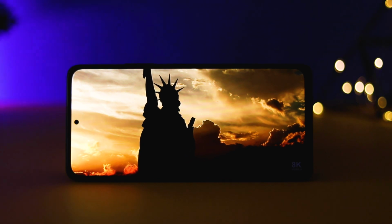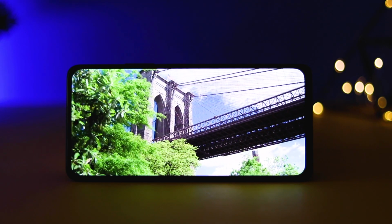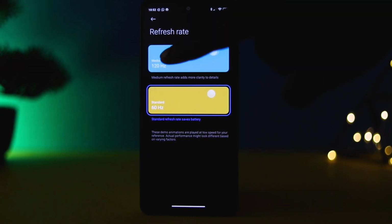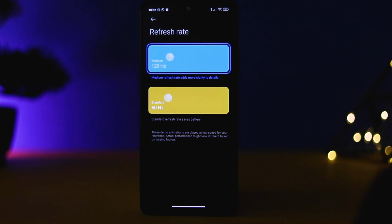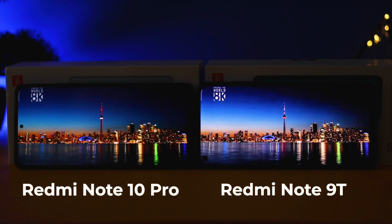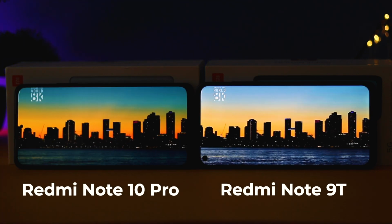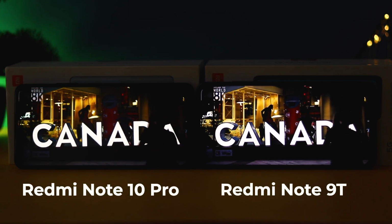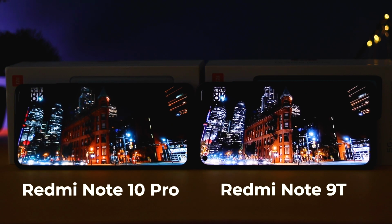I found out that by default the 120Hz refresh rate option is disabled, probably to save battery, but what is the reason of having this option when you can't use it? So you can go into settings and enable this option when you have your smartphone. Putting it side by side with the Redmi Note 9T, you can absolutely see the difference in brightness level. Colors on the Redmi Note 10 Pro are sharp, vibrant, and more punchy than the Redmi Note 9T.